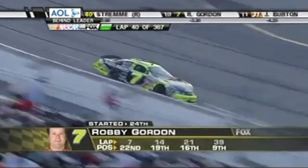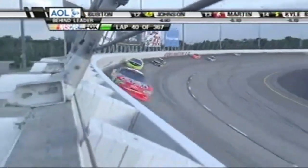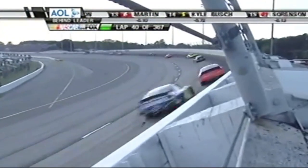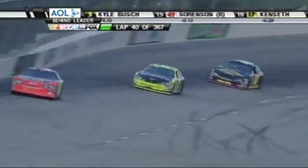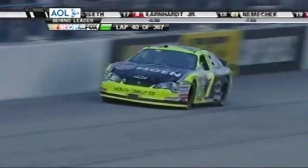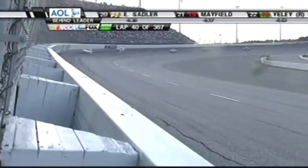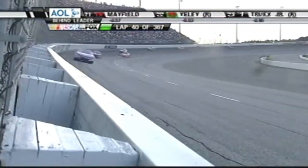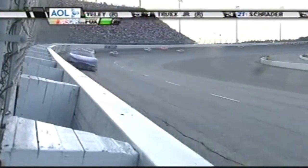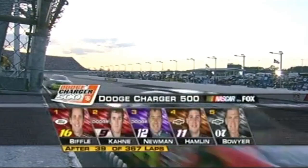How about Robbie Gordon in the Moen Fossett's number seven, biggest mover this race before the caution flag. He had come from 24th to 14th. Robbie is now in the top 10. Just within the last couple of laps, he drove right under Jeff Burton in the 31 car, and about a lap ago he went right by David Stremme in that 40 car. He's looking down the rear bumper of that 24 car now, Jeff Gordon. What's that saying? There's old drivers and bold drivers, but there's no old bold drivers. Well, here there are some.